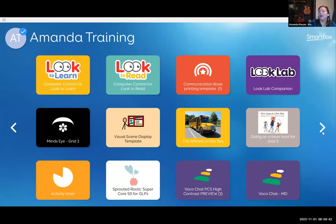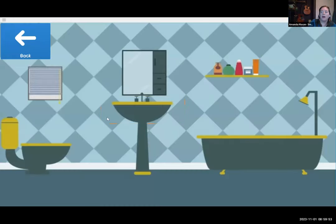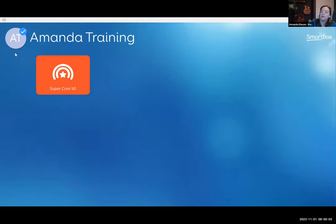Okay. A couple other things I wanted to highlight as I was going through that beautiful matrix again, as options, are some visual scene displays you can do. There's a template in online grids. It looks like this. You can hop into like the bathroom one. All you do is change that grid background, like I kind of flew through before, but again, I can help with this. And then you can build in buttons over the options to use your visual scene displays.